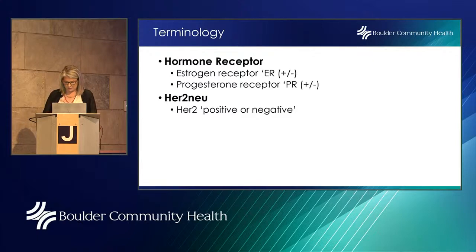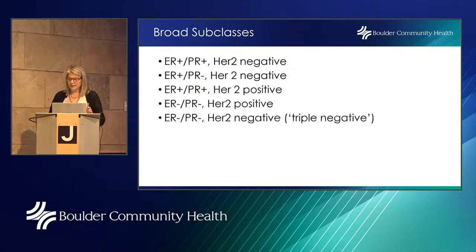So already, right there, just in going over the receptors, you can see we can have several different combinations. And again, the specific subcategory of breast cancer is going to be treated differently. So we can have cancers that are estrogen receptor positive, HER2 negative, estrogen receptor positive, HER2 positive, or estrogen receptor negative, HER2 positive, or another category where all of the receptors are negative, and that's a unique type of breast cancer called a triple negative breast cancer.